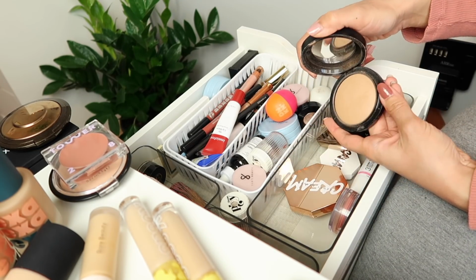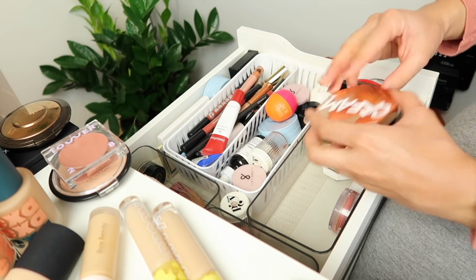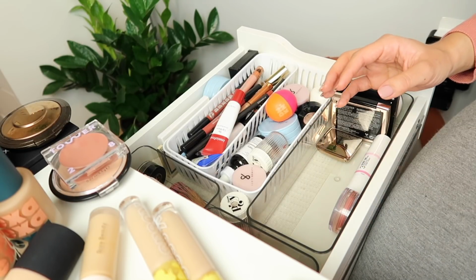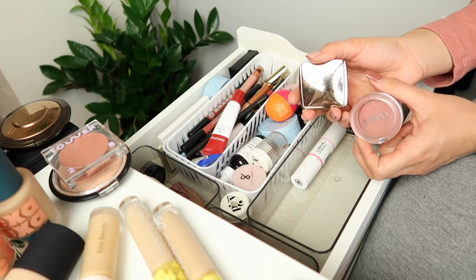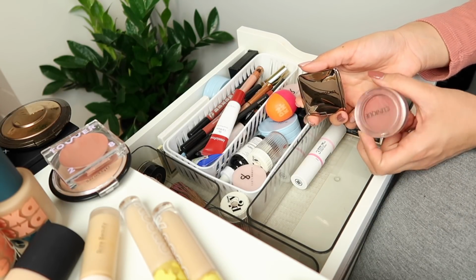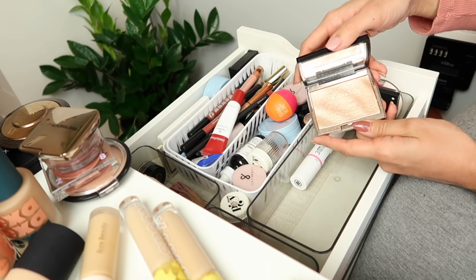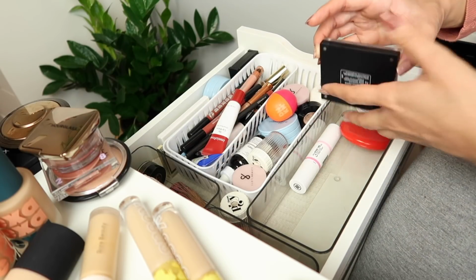MAC Mineralized Skin Finish in Medium Tan. I'm going to go ahead and keep that in this drawer. My Fenty Cream Bronzer and Blush, I'm going to move down to my cream cheek drawer. Going to keep both my Hourglass blush and my Clinique blush in this top drawer. Moving my Anastasia Amrezy highlighter. I just don't really use highlighter enough.